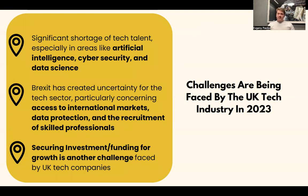Another one is Brexit. Brexit happened in 2016. Obviously, it was more than 5 years ago. However, Brexit has created uncertainty for the tech sector, and for the UK tech sector particularly. Why? Because of access to international markets, data protection, change of laws, and recruitment of skilled professionals, as Europeans are not able to work in the UK without a visa now. So it has all been affected and gives us a challenge for the UK tech industry.